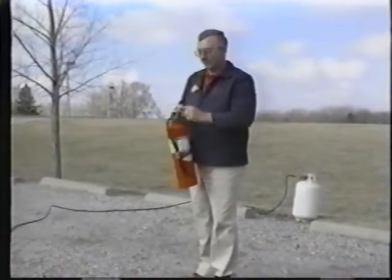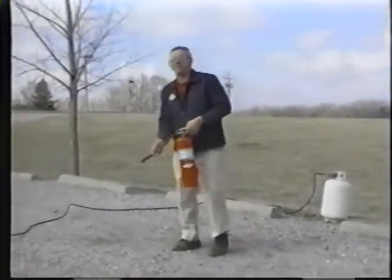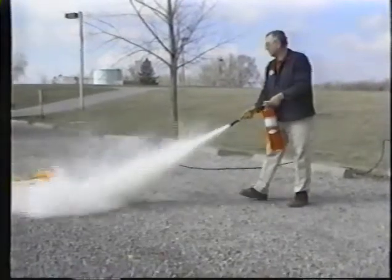We're going to pull this ring pin, break the seal. We're going to aim. We're going to keep the wind to our back with a downward motion, let the chemical do the work at about an 8 to 10 foot range.